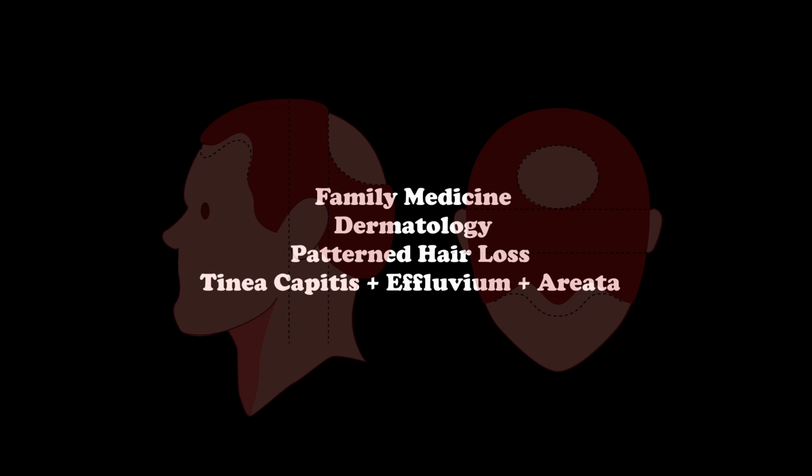In men, they also have balding in the vertex, temporal areas, and the frontal hairline, but you treat them with minoxidil or finasteride. As of now, finasteride isn't very well studied in women.